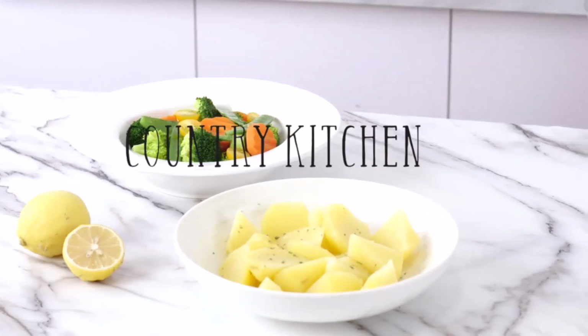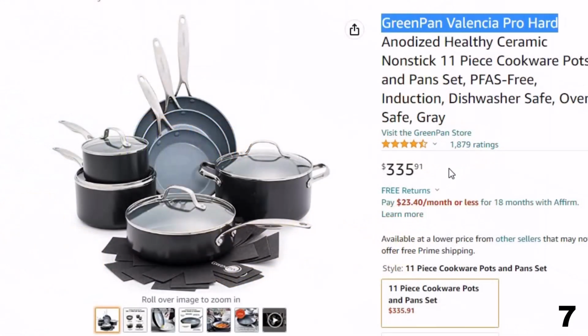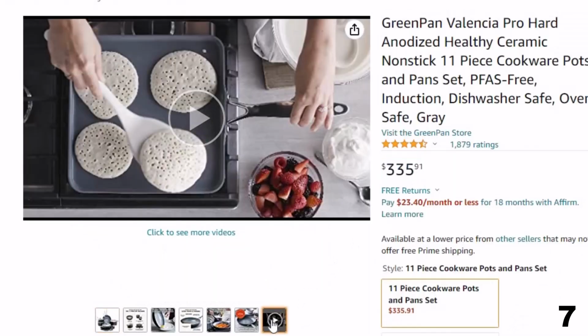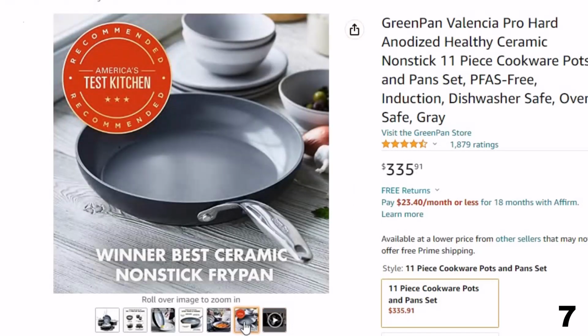The next is Number 7, GreenPan Valencia Pro Hard. Now you can get it at around $336. Features of this product: infused with diamonds, GreenPan's Thermolon Minerals Pro Healthy Ceramic Nonstick Coating is free of PFAS, PFOA, lead, and cadmium, so it will never release toxic fumes, even if it's accidentally overheated.